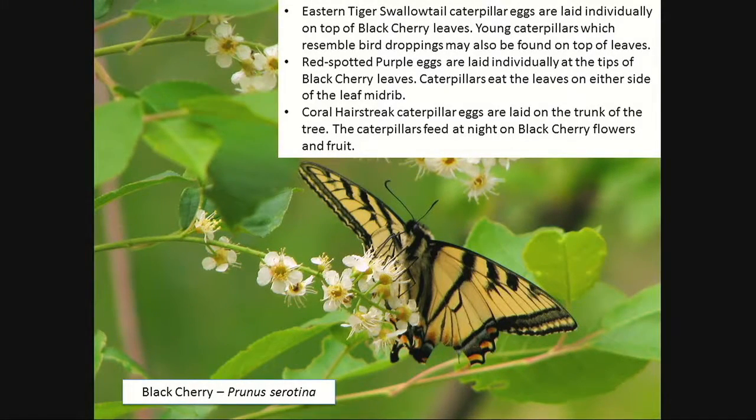So what I thought with black cherry was really interesting is it had this whole list of butterfly species that use this tree. So the eastern tiger swallowtail lays eggs individually on top of the black cherry leaves. And then you can find the caterpillars, which look like bird droppings, so nothing eats it, on top of the leaves as well. Then you have the red-spotted purple butterfly, and it lays little eggs just on the tip of the leaf. And then those eggs hatch, and the caterpillars just eat the leaves along the midrib.